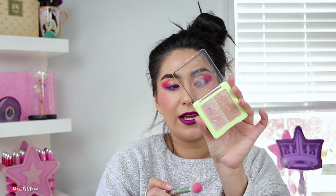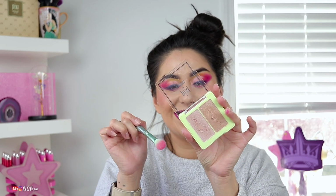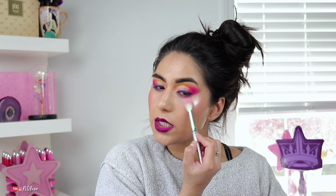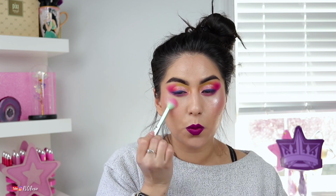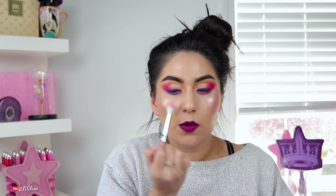So this is just a regular highlight duo from Pixi. This is Delicate Dew. I think I'm going to go in the pink. No, I'll mix them up. I don't know. We're going to apply it. Look how perfectly it applies it. The only thing better than this particular brush is me just using a regular eyeshadow brush.